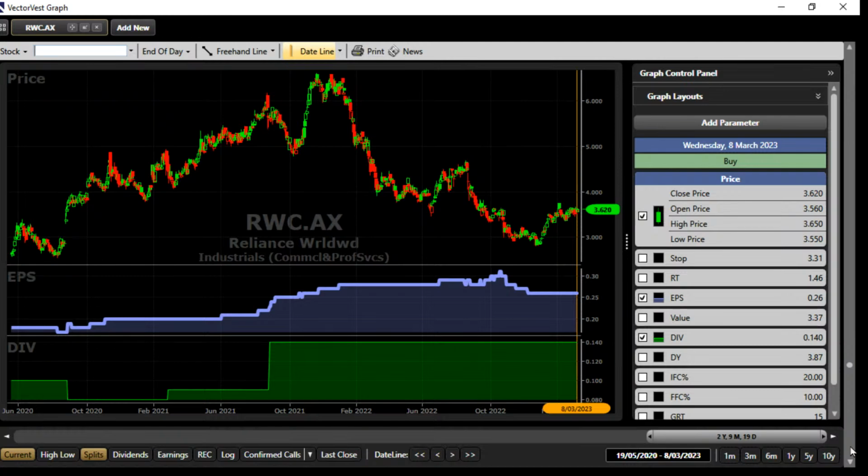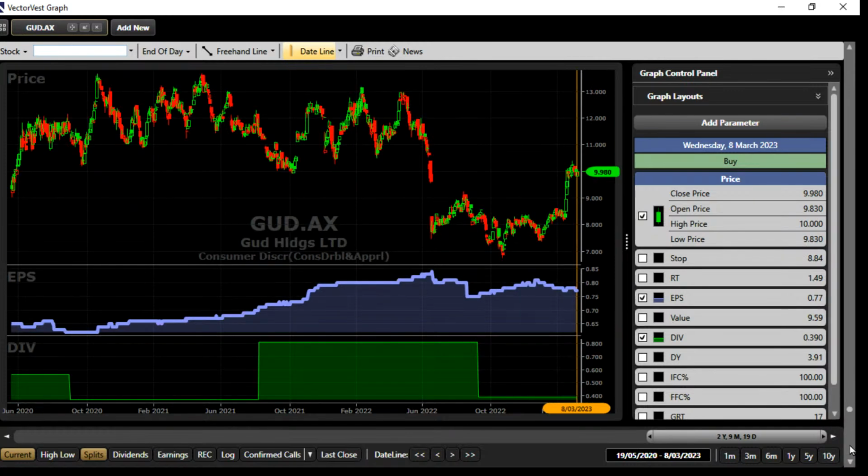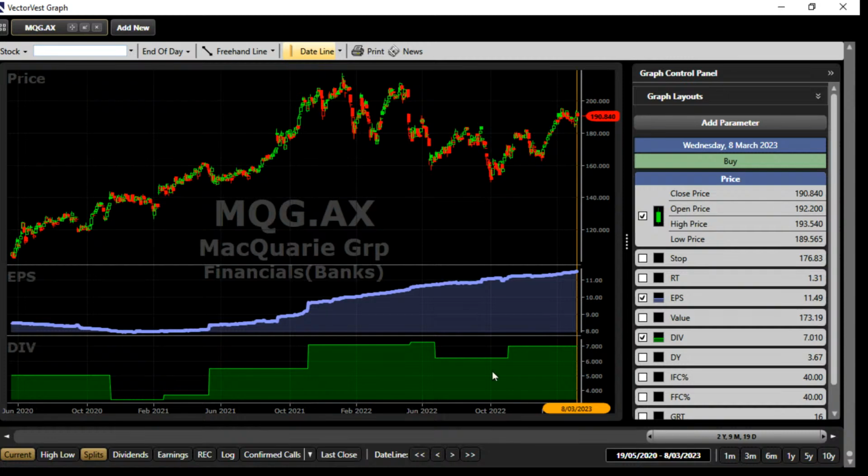Okay, RWC, look at the share price falling along with earnings, and you can see dividends have started to flatline. So that's a bit of a warning for me. And GUD, look at that, dividends are sort of bouncing around, earnings are sort of starting to taper off, share price a little bit scrambled at the moment. So, you can be forgiven for wanting to clean that out as well. This one is pretty good. Earnings sort of holding steady, and look at that. Look at those earnings powering on.